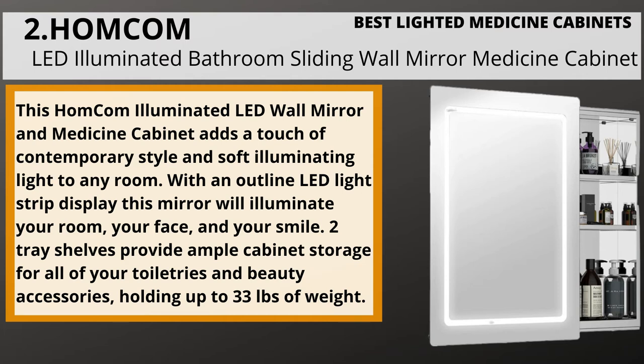2 tray shelves provide ample cabinet storage for all of your toiletries and beauty accessories, holding up to 33 pounds of weight.